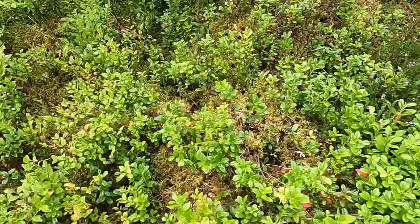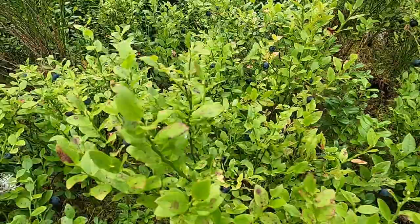I love finding wild fruit like this, as it makes me think of all the people who would have crossed this landscape throughout history, relying on sweet fruits like this for essential sugars and nutrients.